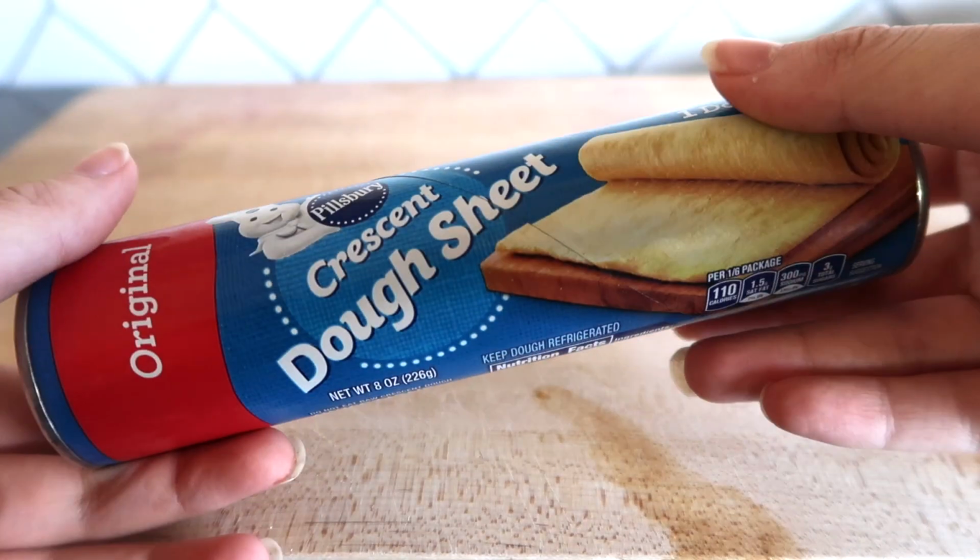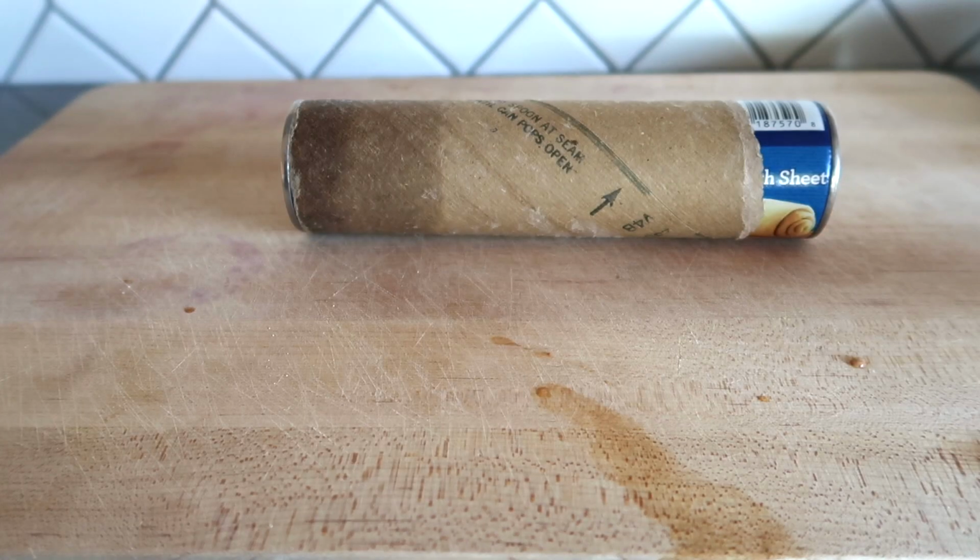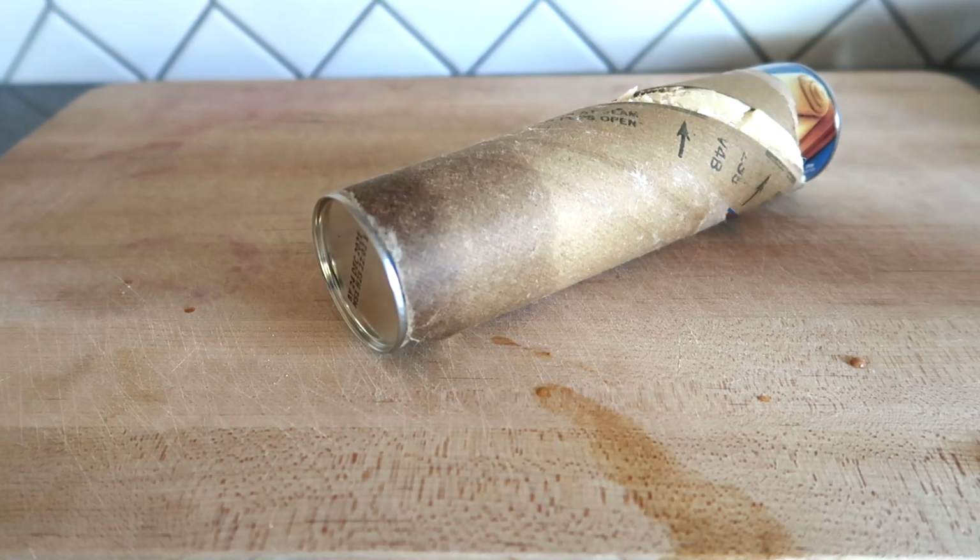Making our life super easy today, and instead of making the dough from scratch, let's use this crescent dough sheet. You will actually want to buy 2 of these. I ended up having so much extra filling I could have made 2 batches of cinnamon rolls.